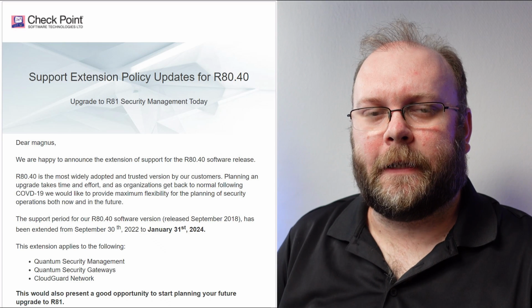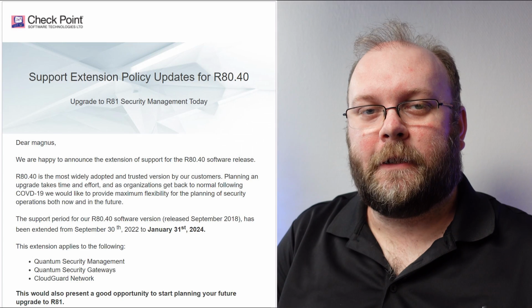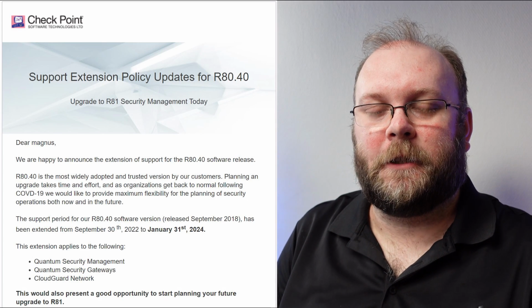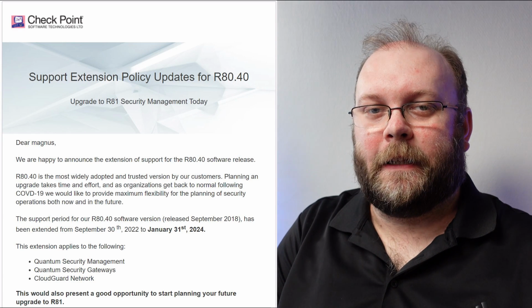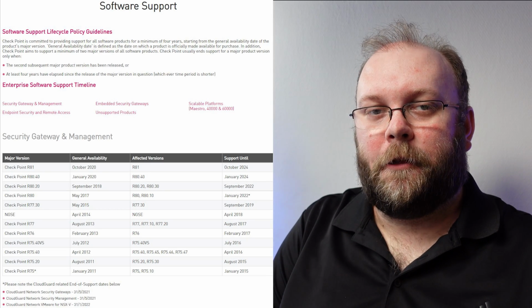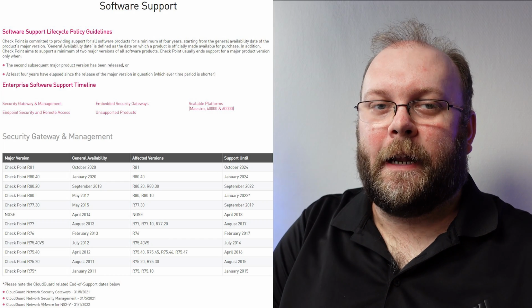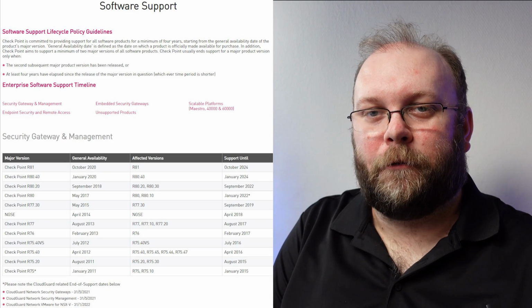Checkpoint just announced the extension of the support of the software R80.40. So this means that both R80.10 and R80.40 have got an extension of the support this year. That makes it so R80.10 has support until January 2022. R80.20 and R80.30 have until September 2022. And then R80.40 has until January 2024.